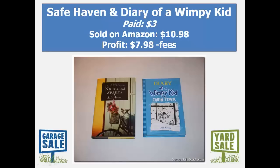I picked up a couple of books because they were in good condition, and if a book doesn't even look like it's been opened, you can sometimes sell it as new. So I probably did that with these two and paid $3 and sold them for $10 or $11 combined.